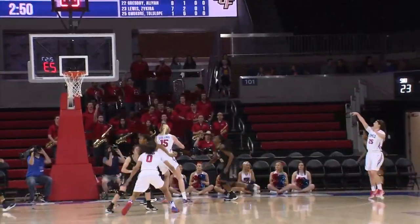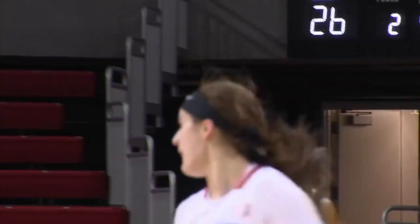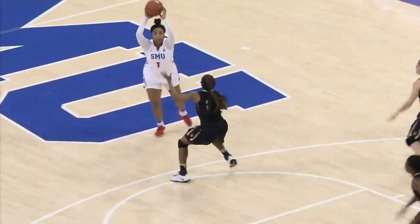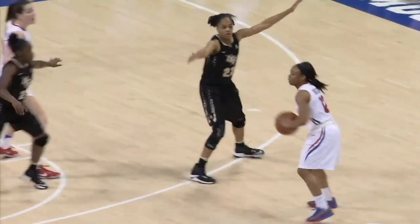Corner right, Brandt for three. She lets it go. It's good. She's hit three of them. Defended by Gregory. Now corner left, the post. Bradshaw's it knocked away. Got it back, knocked away again. Taken by Bolton. Skip it right. Reach for three on the backside. Good. How many backside threes have the Mustangs hit?